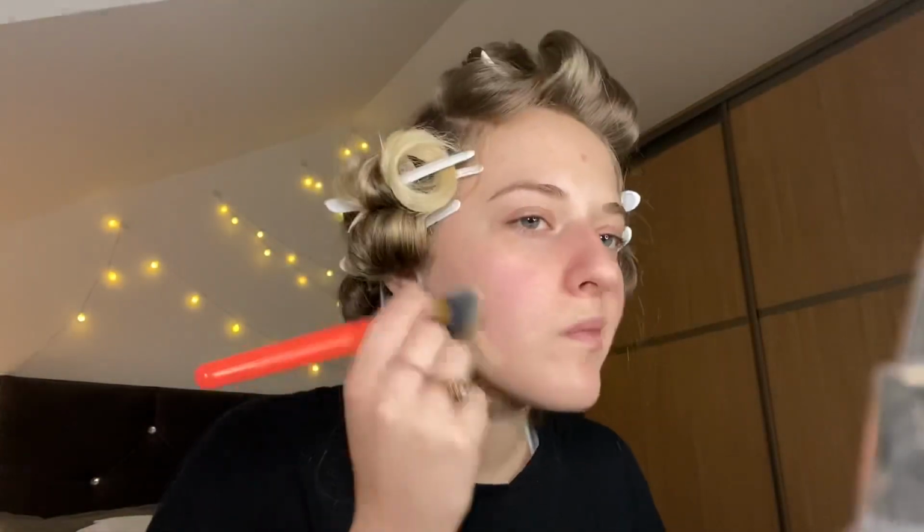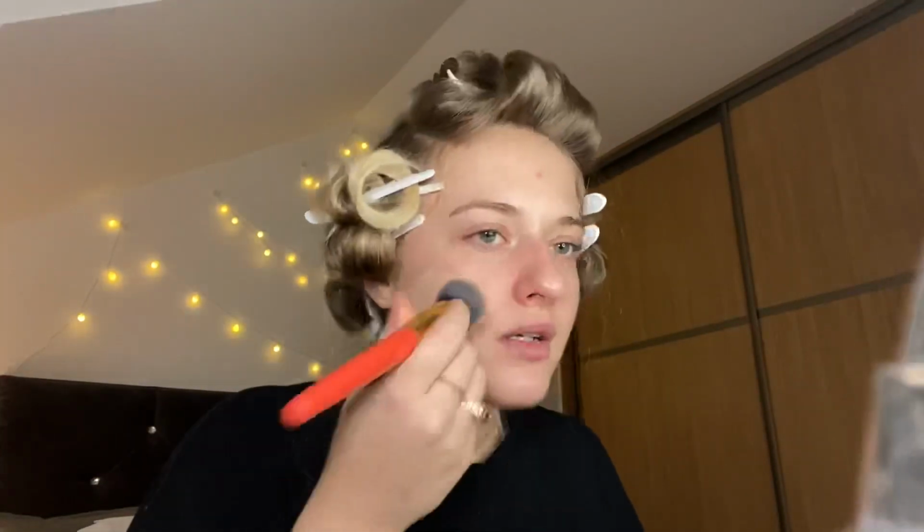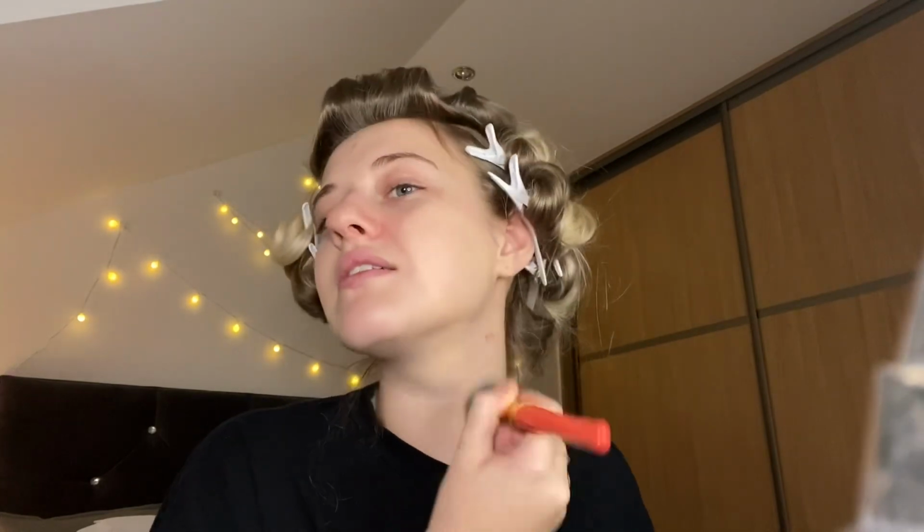I swear I did organise everything for this video. So I just apply it directly onto the brush, and I just do circular motions. I'm definitely not an MUA. I just think it goes so soft. I absolutely love it. See that? So good. And it's the same colour as my neck. That is a burn from the curlers, so you've got to be careful.